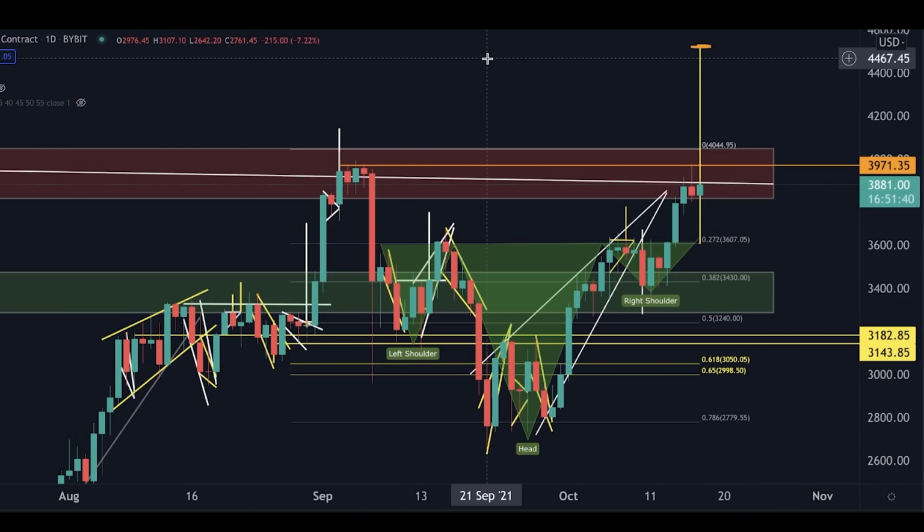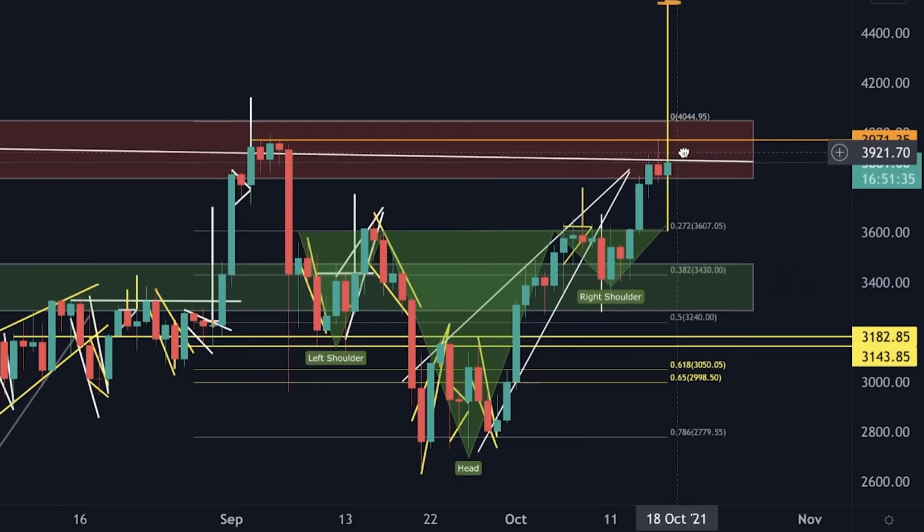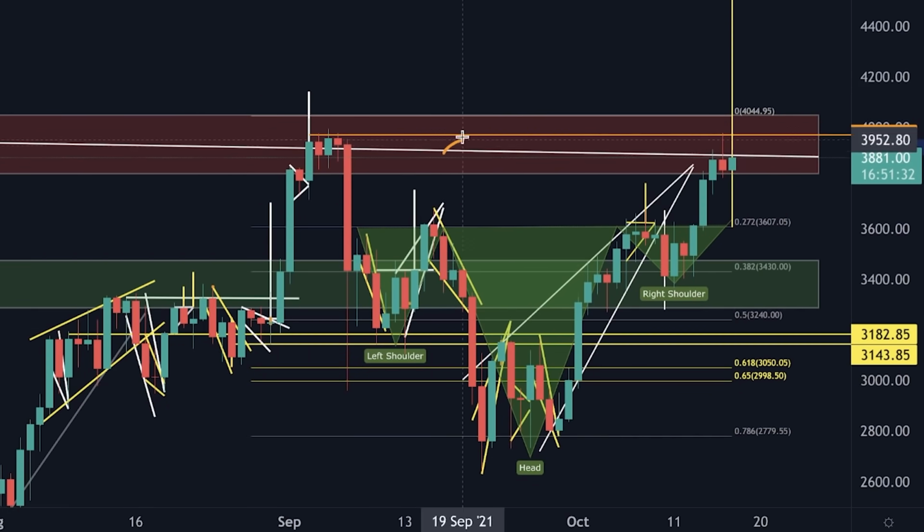Let's also jump quick into Ethereum. Ethereum is still fighting with that resistance line. We see Ethereum is really trying to break above this, but because we are in this bigger, key resistance zone, the Ethereum price really struggles to break above this line. And even if we would get above this line, we would get sandwiched between the white line and the orange line, which is the next resistance.